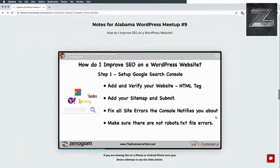Now, as soon as all that information is submitted and you've verified your website, within 24 to 48 hours, you're going to start seeing site errors, and the Search Console is going to notify you about it. You're also going to see if you have any robots.txt file errors. And what you need to do is read the documentation, or go through everything and find out how to fix those site errors.